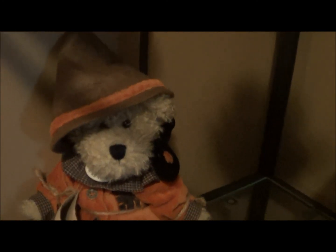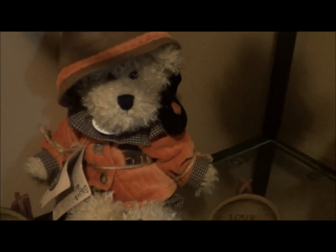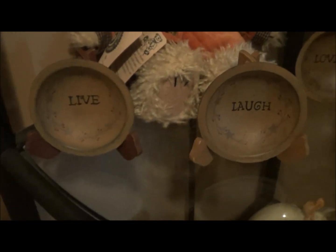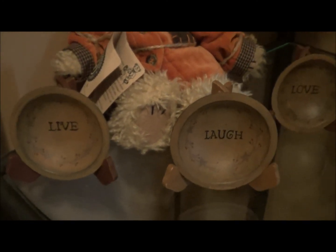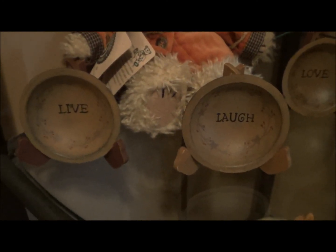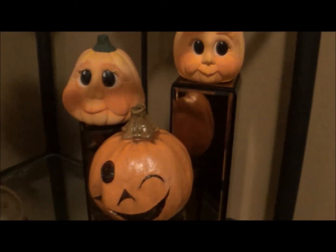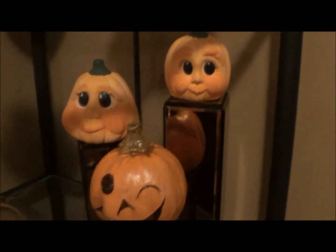And down here is the Boyd's bear that I got from the consignment store. The little crow on his shoulder. And the mini Live, Laugh, Love plates I got from the thrift store. These candle holders, they hold tea lights, but I just use them like this to put the pumpkins on. I believe I got those at Pier 1 like 4 years ago.